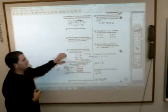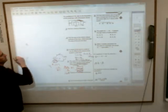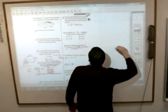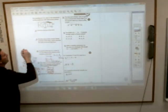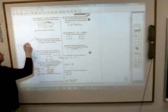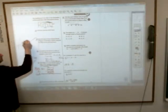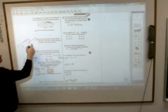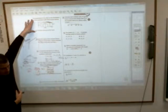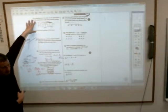Okay, so here's the deal with problem number 10. To go from the model, if you have a model of something, and then you have the real thing, you have to multiply the volume, since we're talking about volume, by 1,000 on the little one to get to the big one. So I need to know what the volume is from problem number 8. And what is the volume from problem number 8? Did you get the volume right there, or do I need to do problem number 8?